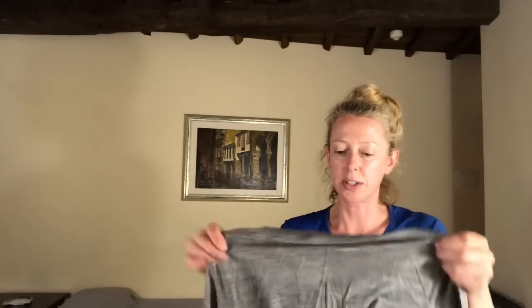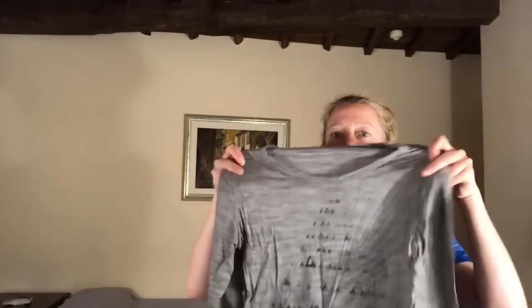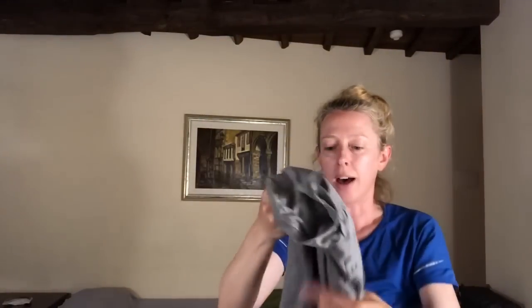I also went with a long sleeve shirt because I hate covering myself constantly in sunscreen. So I wore this one. And when they're washed, they smell a little bit. They're not supposed to. They're supposed to have that technology that just repels the odor, but whatever. These shirts were great. I have no regrets.